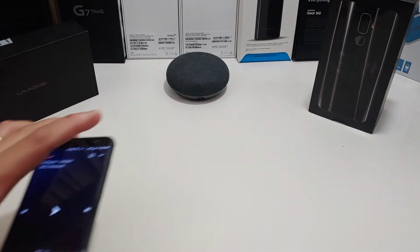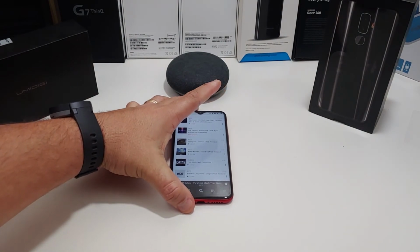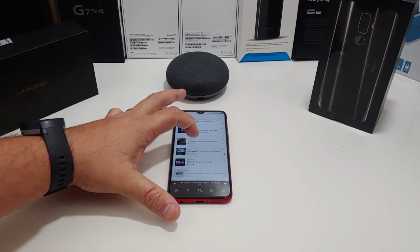Alright, so that was the G3 Plus. What y'all thought about it? I don't know, that one sounded okay too.